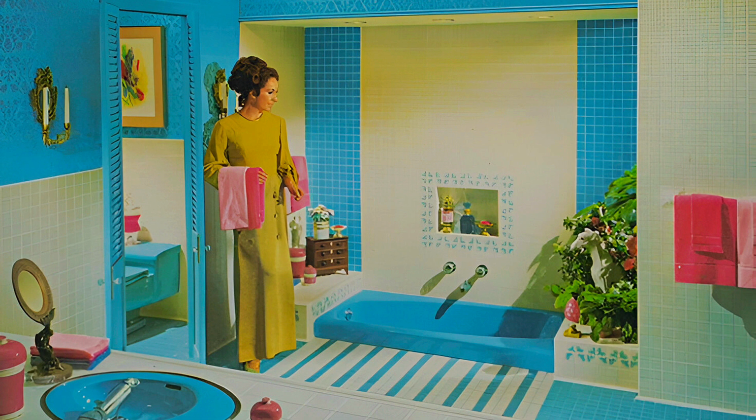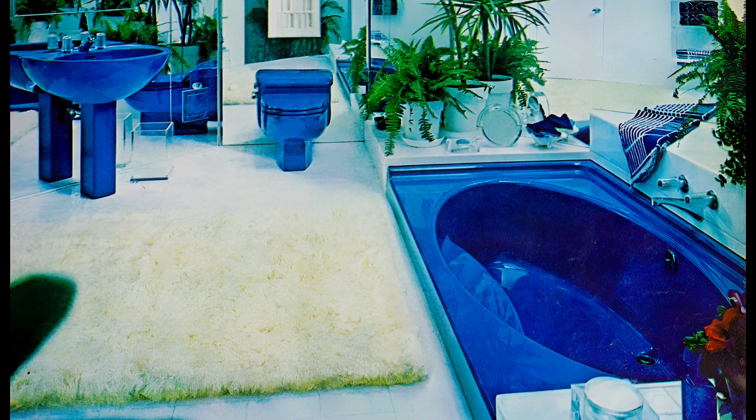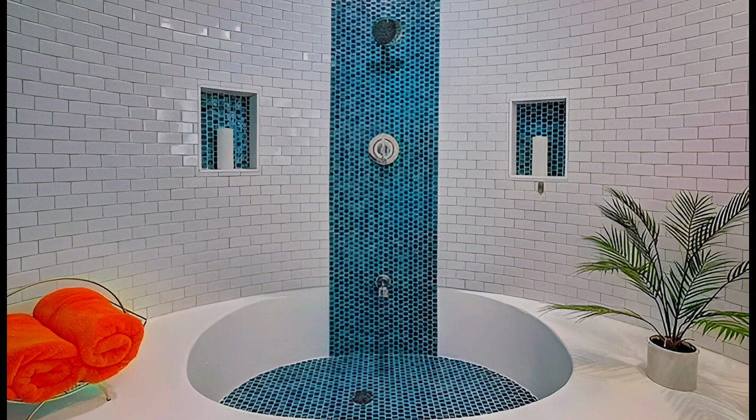Sunken tubs were most commonly found in mid-century ranch homes and high-end suburban builds. Some were surrounded by indoor plants, glass block windows, or recessed lighting to complete the luxurious feel. Others were installed near bedroom suites as part of open-concept master designs, a trend that briefly fused intimacy with innovation.